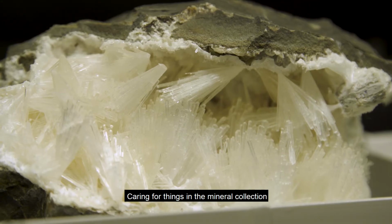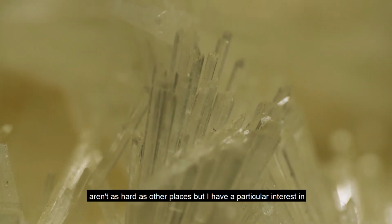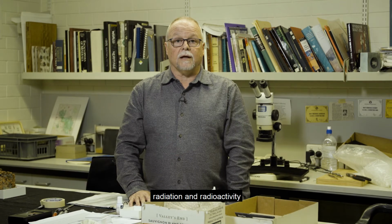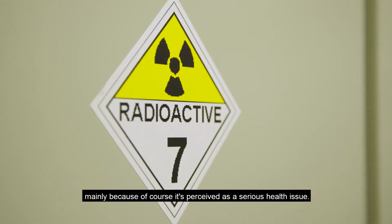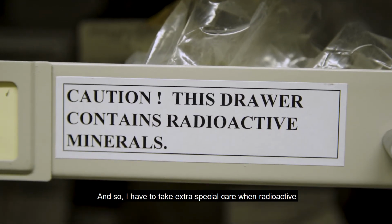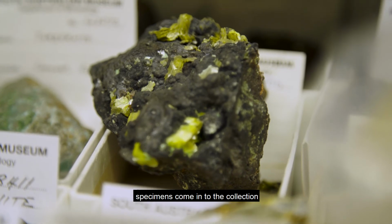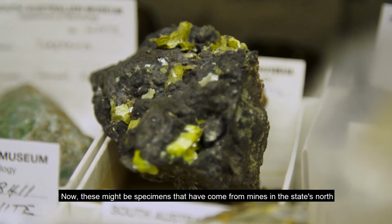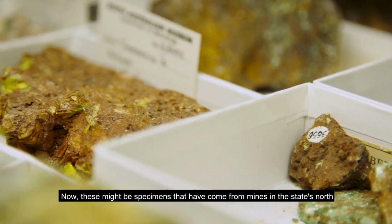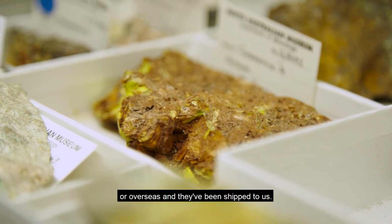Caring for things in the mineral collection isn't as hard as other places, but I have a particular interest in radiation and radioactivity, mainly because, of course, it's perceived as a serious health issue. And so I have to take extra special care when radioactive specimens come into the collection. These might be specimens that have come from mines in the state's north, or they might be things that we've actually bought online or overseas and they've been shipped to us.